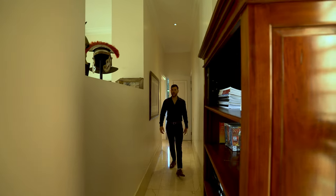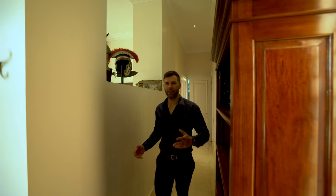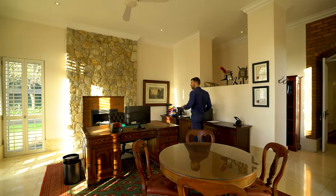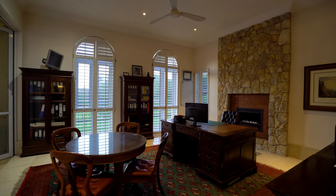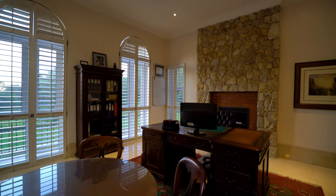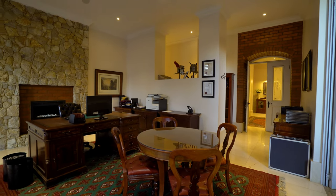Coming down the hallway, you take one right turn and you find yourself in your office space. Beautifully well equipped with a fan, air conditioning, as well as its very own fireplace. It's easily an office space many of us working men and women would dream to have.